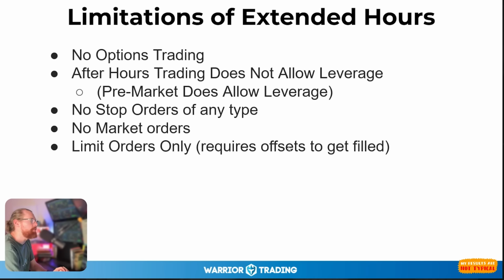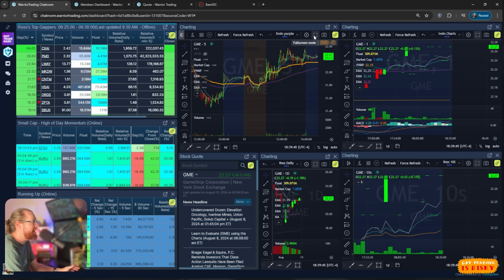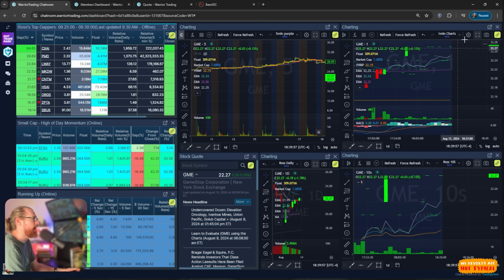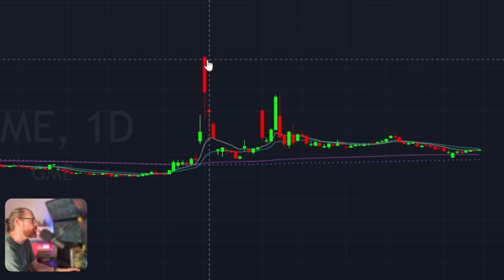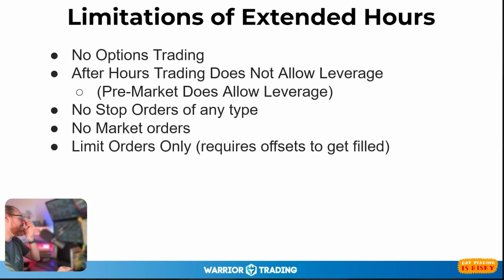So now let's talk about some of the limitations of extended hours, because some of these are significant. Number one, there's no options trading in the after hours market. This was kind of crazy, because a stock like GameStop made these incredible moves, but what's so frustrating for a lot of people buying GameStop options is that they weren't able to take profit because the move was happening after hours. If we go back here, on this day I think it actually hit $90 after hours or pre-market. But that's $30 a share that you weren't able to lock up in profit if you were stuck in options, because options don't trade until the opening bell. So for a stock like GameStop, you can't trade those options pre-market, and you can't trade them after hours.